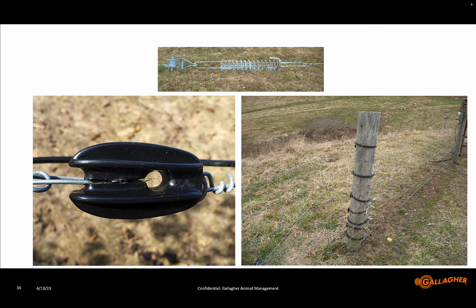This is not a tension spring. This is not a spring that's supposed to give you some kind of magical flex to the fence. The high tensile wire has that built in, free from the factory. High tensile has that flex. So this is to indicate tension. If you're using these, make sure they're Class 3 galvanized. If not, if it rusts, it'll cause some issues.